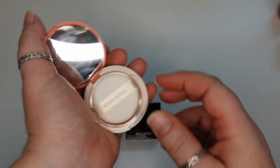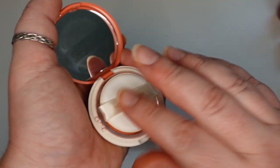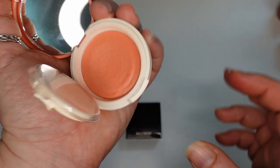Super nice color for me. It comes with this thing, and I have used it a couple of times. Oh no, look, I never used it. I just put a dense kabuki brush in there, and I really like this. Like, I love it. It's so good. All right, lastly in this frame here is the Laura Mercier.